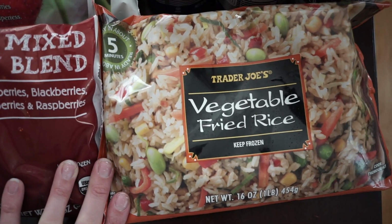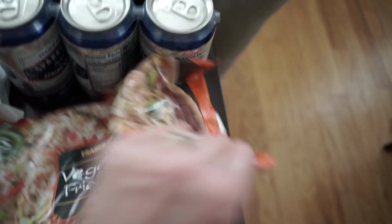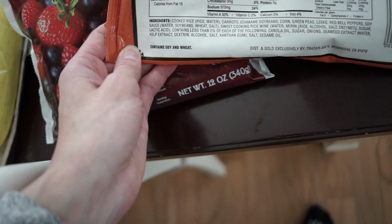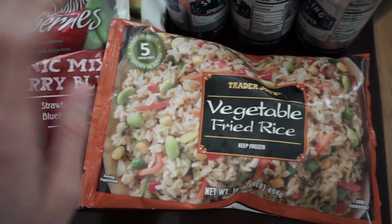I did get, this is my one major processed food item, some vegetable fried rice. I'm wanting to do a homemade hibachi this week, and sometimes I'll cut corners with this. It's not the healthiest option in the world because I believe it does contain soy. Yeah, there's soy right there. I don't know. It's kind of like a treat. It makes up for going to hibachi.